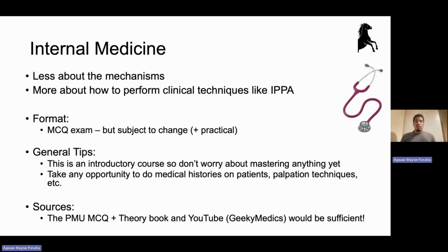Now we're going to move on to internal medicine. So internal medicine, okay, I want to make a disclaimer first, guys. I know that before you enter third year, everyone's obviously going to be thinking, wow, I'm going to start clinical years. It's going to be really fun. It's going to be cool. I'm going to be at the wards. You know what I mean? I'm going to feel like a doctor for the first time. It's not really like that, I'm going to be honest.